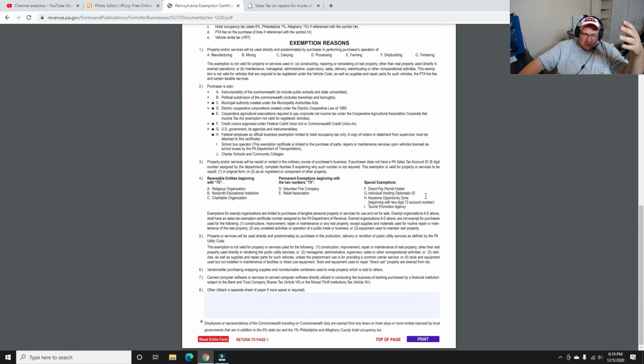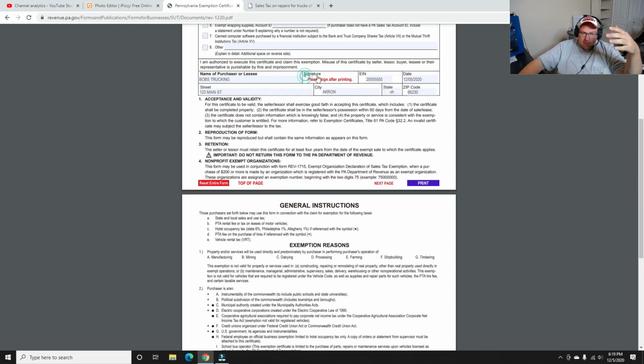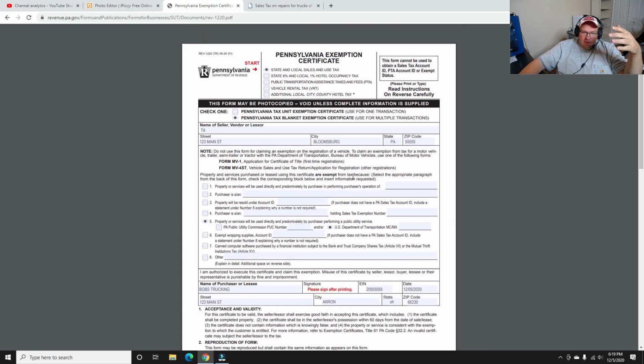This form is done. What do we need to do then? We need to print it out, and then we need to sign it right here. I can't seem to highlight that, but you see where the signature is there. Sign it, turn it into the retailer, and you are done. Now what I do, I have a binder in the truck. I carry multiple tax certificates for each state. Pennsylvania, Ohio, Michigan, Wisconsin, Georgia. I can't remember them off the top of my head. You're just going to have to search.